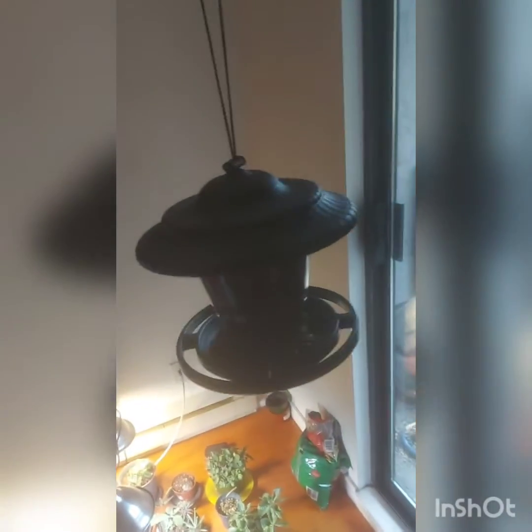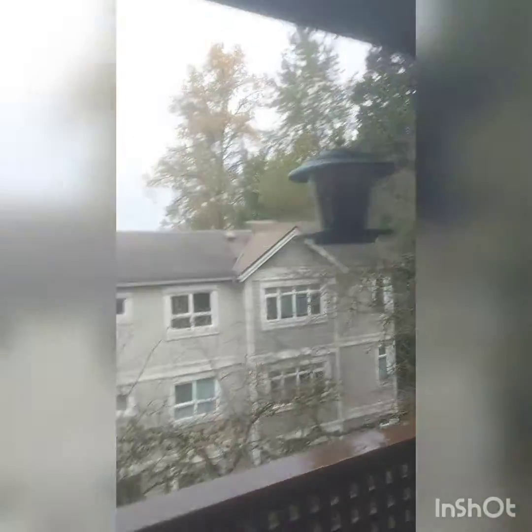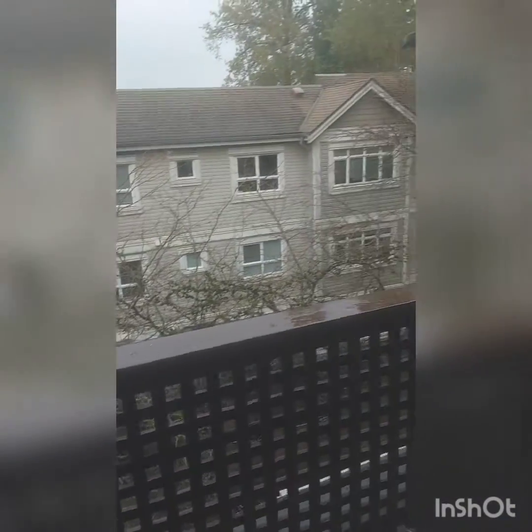So, I filled up the bird feeder. It's time to hang it up. Looks like it's already going to be a hit. There's already birds out there. Hang it up right here. Looks like it's a hit. The birds are already looking in the trees. There's a whole bunch of them way down there already coming, see?